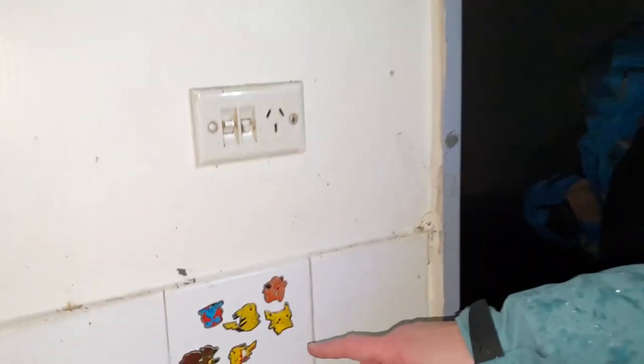No. All the windows are boarded up, so we don't need to worry about people seeing our torchlight, which is one benefit about being in here. We've got remnant Pokemon stickers here. Nothing in the cupboards.